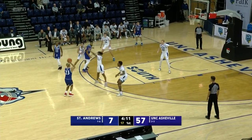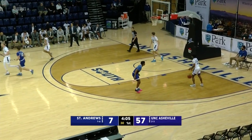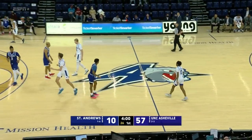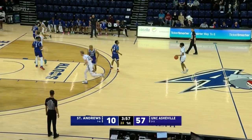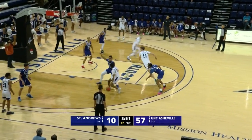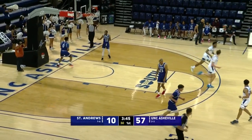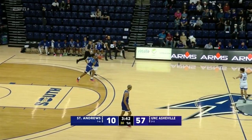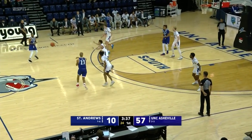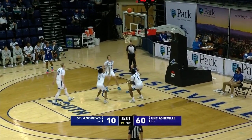UNC Asheville in a drought, 0 for their last 2 from behind the 3-point line as St. Andrews hits double digits with a big 3 from Bailey. Bailey's got 6. Bailey's 2 for 2 from the floor. Yeah, I was about to say, you got 60% of the production, you know you're doing something right. Jude splashes it down. The 0 for 2 run-ins. Bulldogs shooting 7 for 12 behind the 3-point line. That was just a good opportunity and good look for Cody Jude. Most of the time he's going to hit those. Good pop out off the back iron.